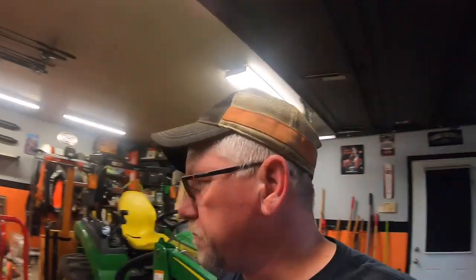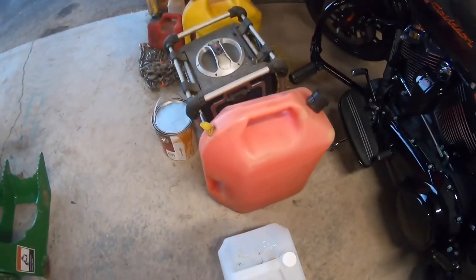One thing I did last night, I mixed up some more two-cycle oil for the chainsaws. You know, I use the non-ethanol gas. I highly recommend that. I've had some problems. My ATV had a problem with the ethanol. You know, I actually buy, I'll show you here, a six-gallon can.